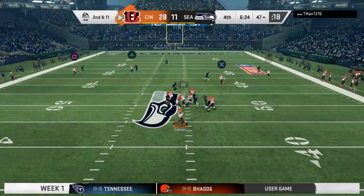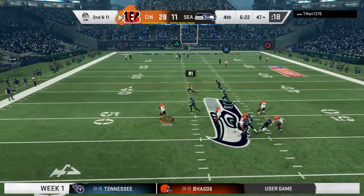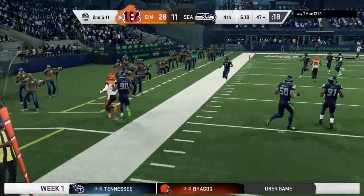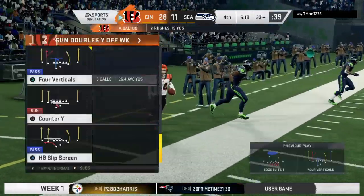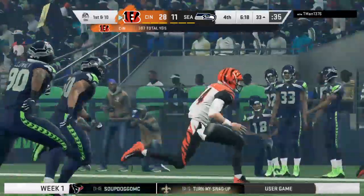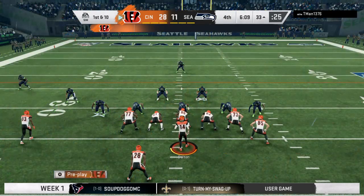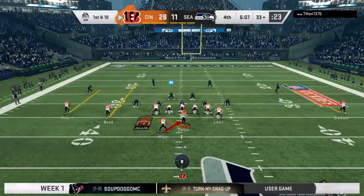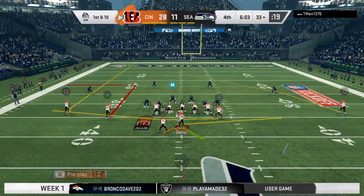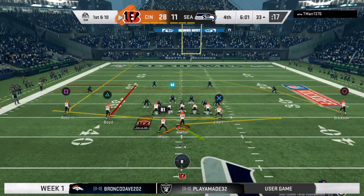On second and 11 now. Dalton forced out to his left. And he is out of bounds inside the 35. Give him 14 on that one and a first down. That was an excellent job of recognizing the situation. His first read wasn't there. Heck, his second read wasn't there. But he bought himself a little extra time scrambling out of the pocket, got to the sticks, and picked up the first down.